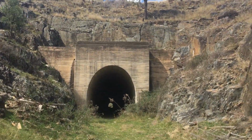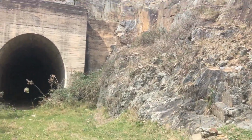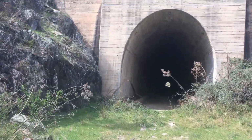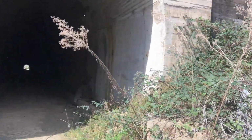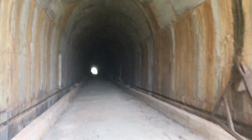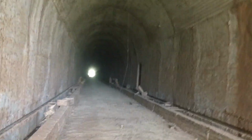So after many years, this tunnel has finally been photographed from the ground, since I cannot find any photos of this tunnel from ground level. So now we're walking through the tunnel. All I could find were just aerial photos.